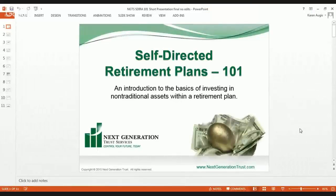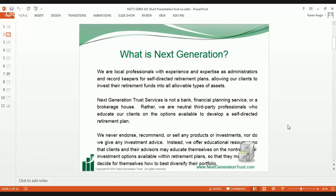Okay, great. So, self-directed retirement plans, this is just an introduction to the basics of investing in non-traditional assets within a retirement plan. We are a third-party administrator. We're local professionals. We have all the experience in walking you through the paperwork. We are not a bank. We're not a financial planning service. We do not give advice. We don't endorse. We don't recommend. You all have to do your due diligence before investing with your self-directed IRA.